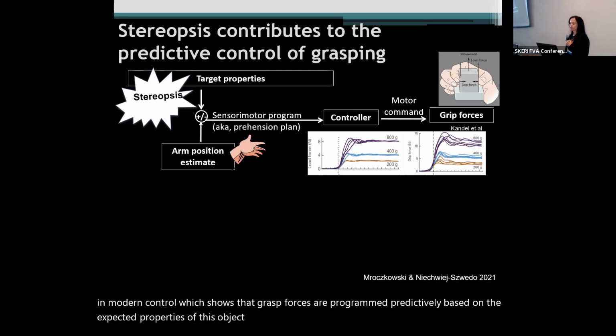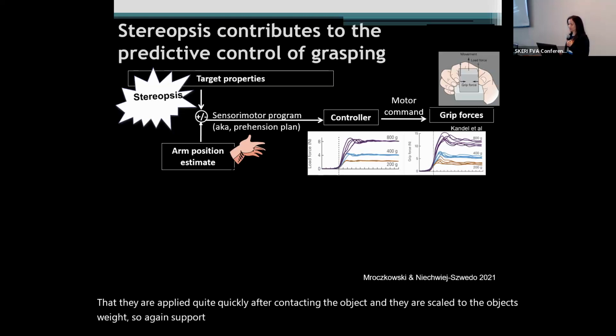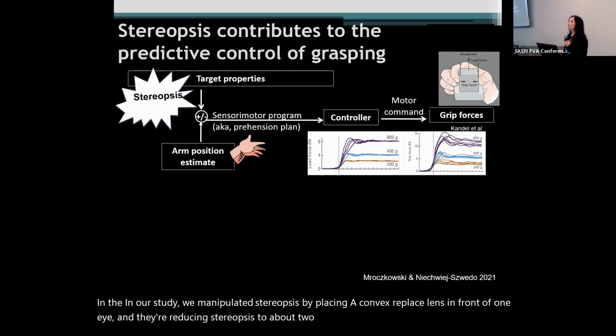Shown here is a pretty standard figure from a textbook, which shows you load and grip forces. You can see here that they are applied quite quickly after contacting the object, and they are scaled to the object's weight. So again, supporting the idea of predictive control. In our study, we manipulated stereopsis by placing a convex Laplace lens in front of one eye, reducing stereopsis to about 200 arc seconds and more than 400 arc seconds.